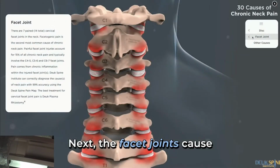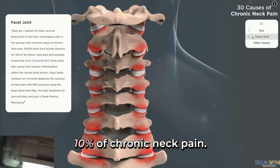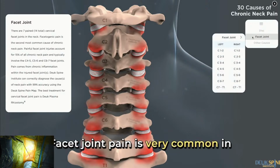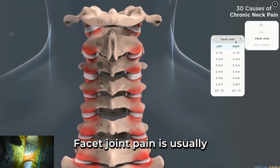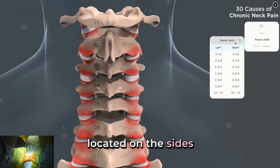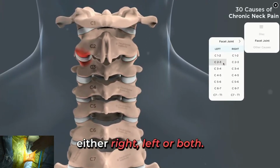Next, the facet joints cause 10% of chronic neck pain. Facet joint pain is very common in patients with neck injuries and spine injuries. Facet joint pain is usually located on the sides of the spine, either right, left, or both.